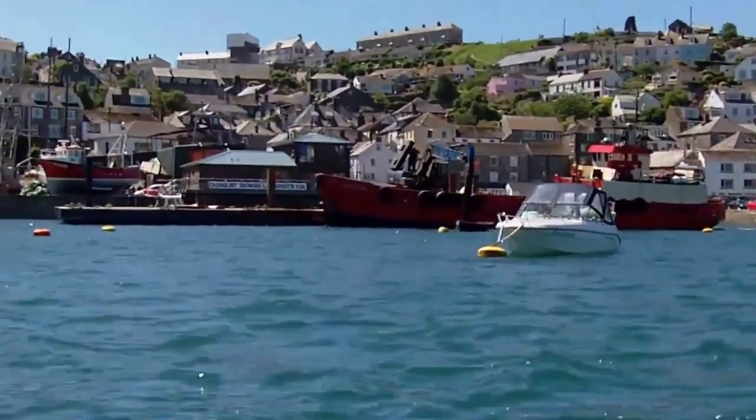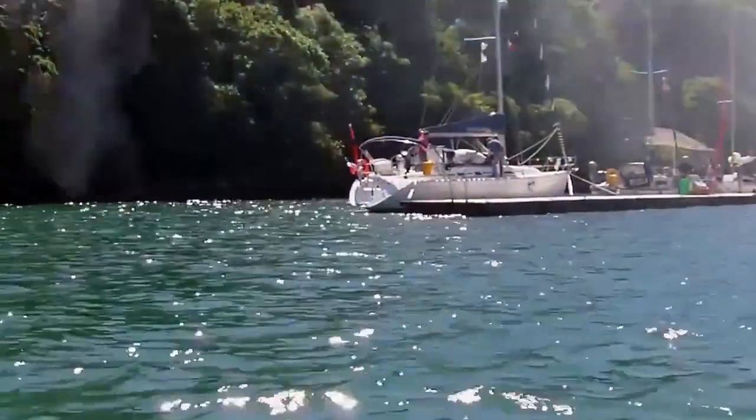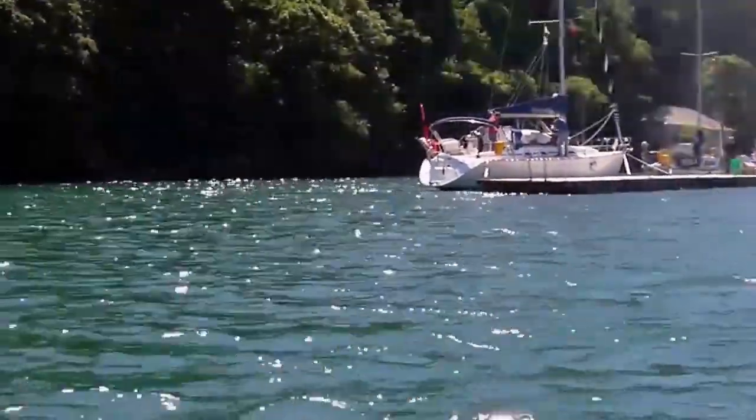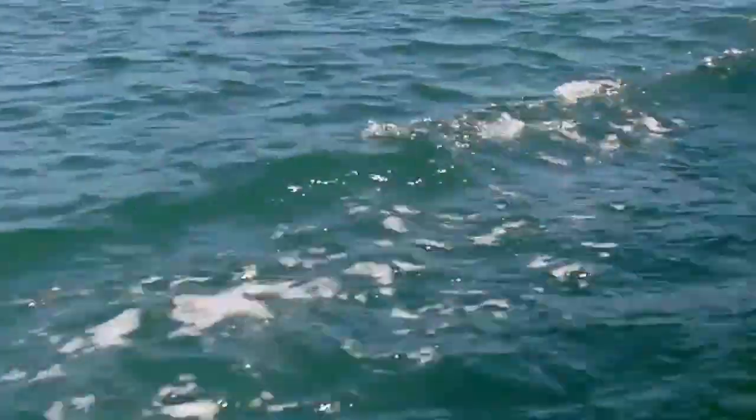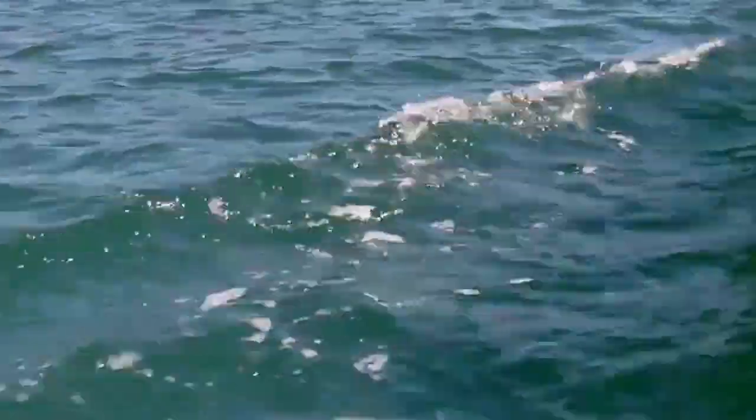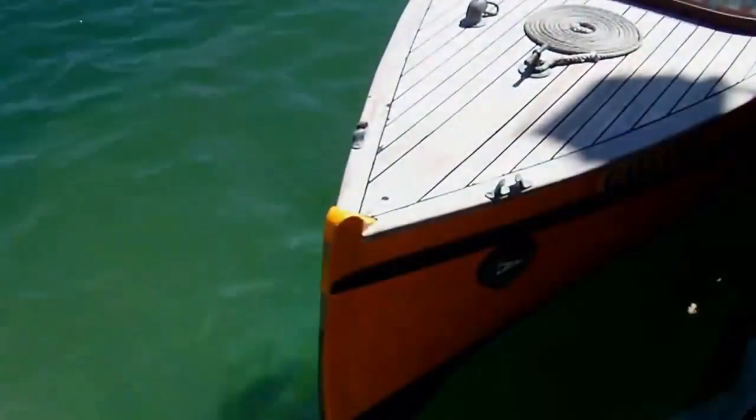See, just Polruan as we turn away from it now. The dockyard just onto the left there with the cranes, etc. And we're now heading back upstream before we cut back over towards the dock. So there we go. I hope you enjoyed the trip.